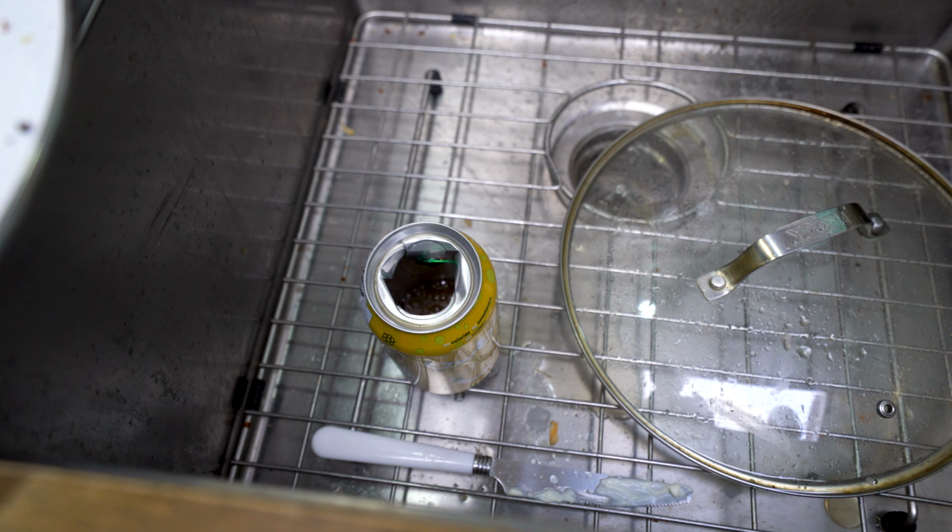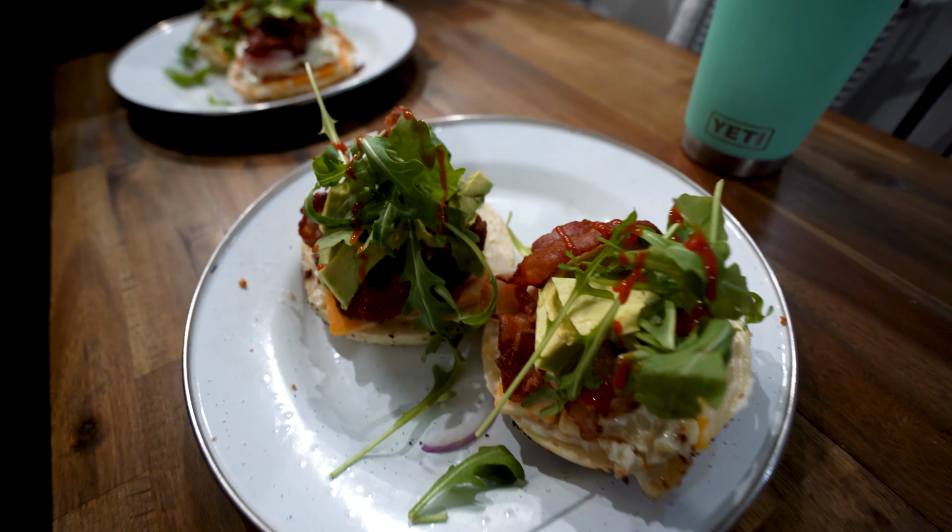Darn. So the air fryer is also a new-ish addition to the van, and we absolutely love it. It's like a little oven in here. Works so well. We'd probably use it every day. Apparently, what happens when you put hot bacon grease in a really, really cold can? Oh, this looks so good. Oh, yeah.